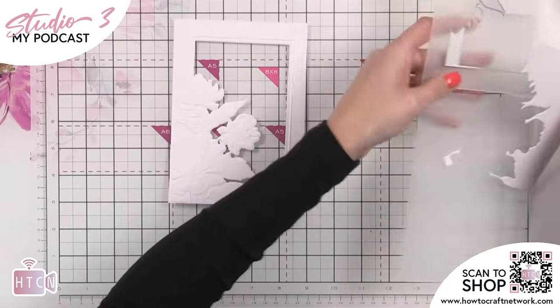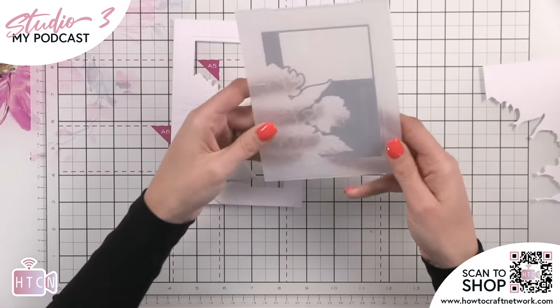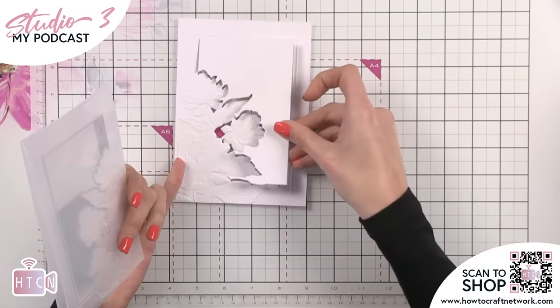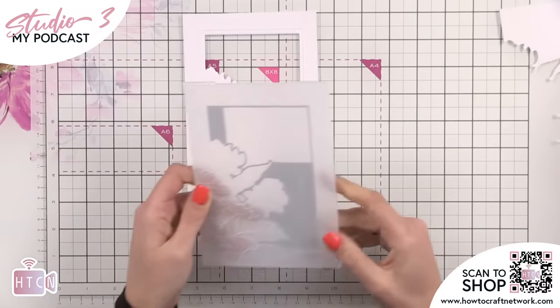So that is your lovely 5x7. Now do remember, they're only taped in. So if you want to remove the die so you have all of this left in when you die cut, you can absolutely do that. Excuse my chocolate fingerprint on there.